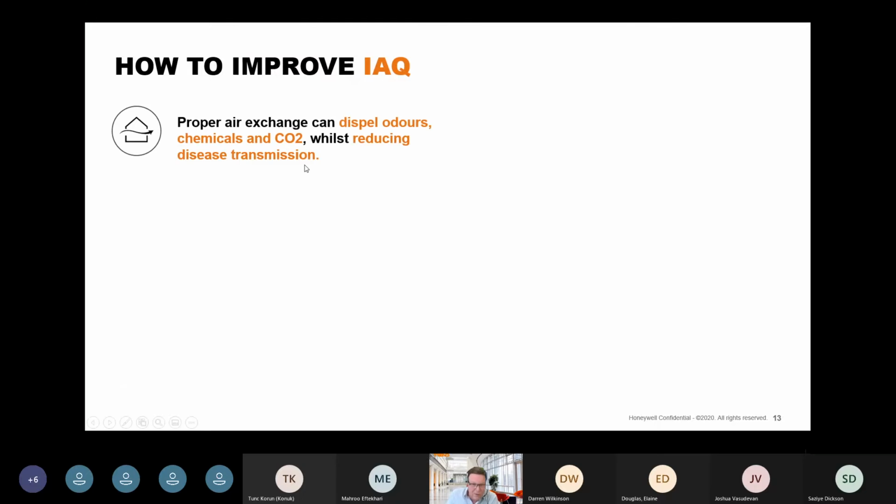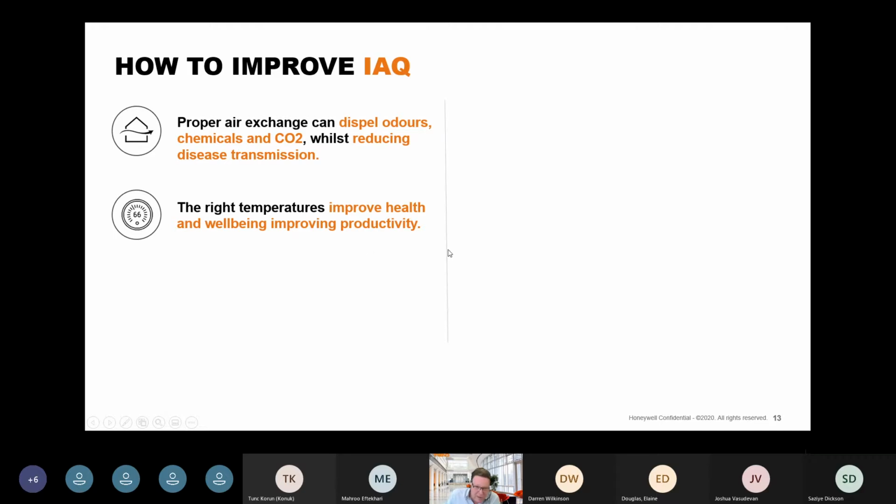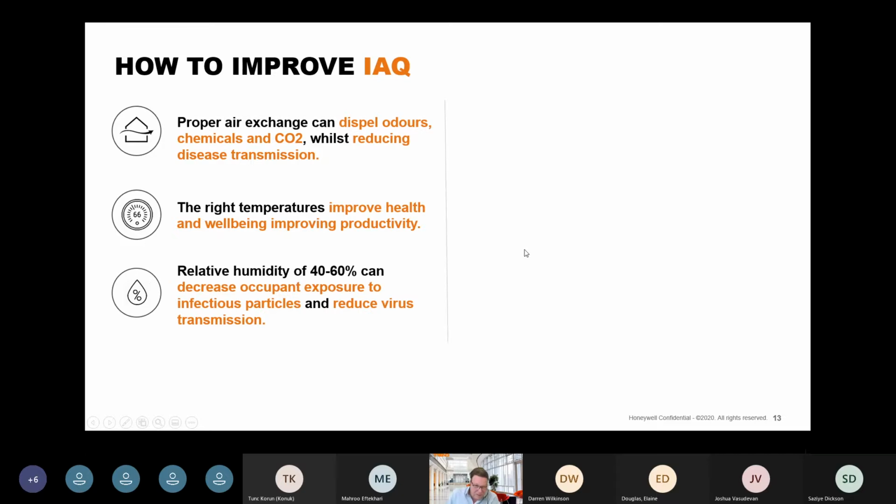So how do we improve indoor air quality? We know we can start changing strategy within a control system that gives us a better exchange rate. CO2 is still the key property within the composition of the air that we need to be measuring. CO2 has always been the one that is key. There's just more we can add to that. The temperatures, we know the temperatures are okay. The right temperatures improve health and well-being. Now, if we're sitting at 21 degrees, the ideal temperature, it's been proven that people are more productive. It's a healthier place to work. Same with humidity. Research has proven that between 40 and 60% RH, there's less chance of infection.